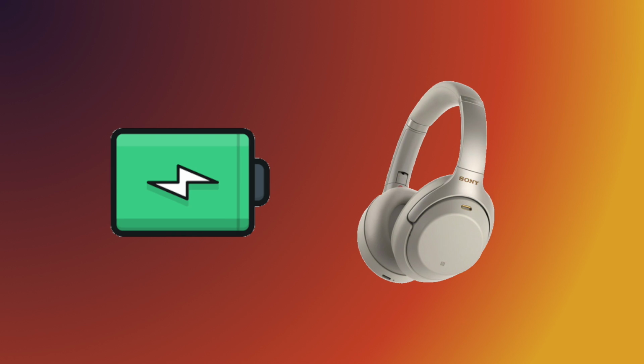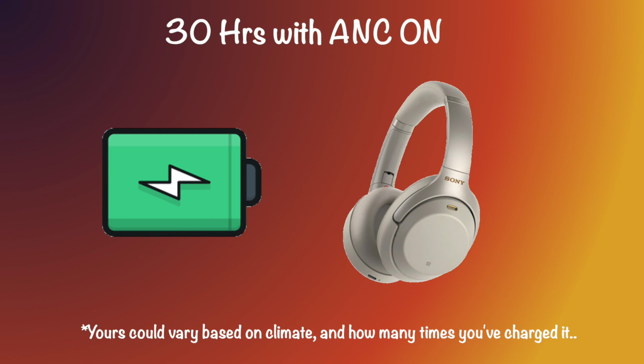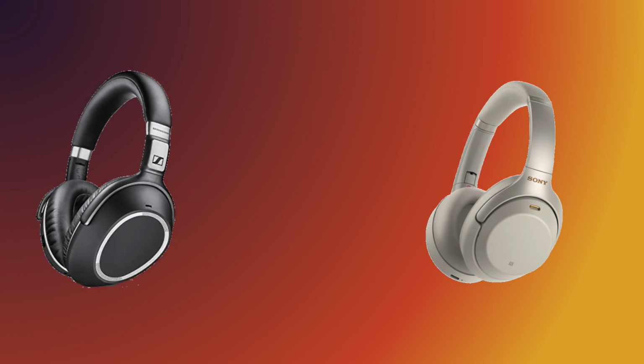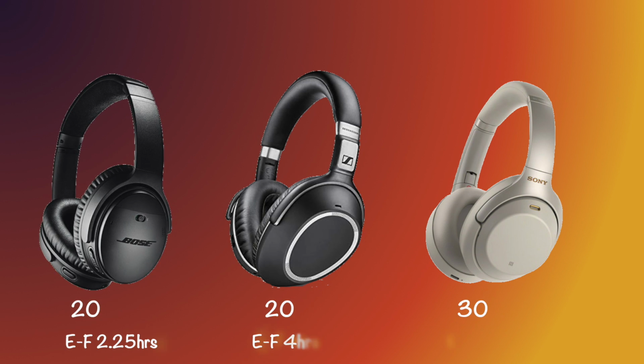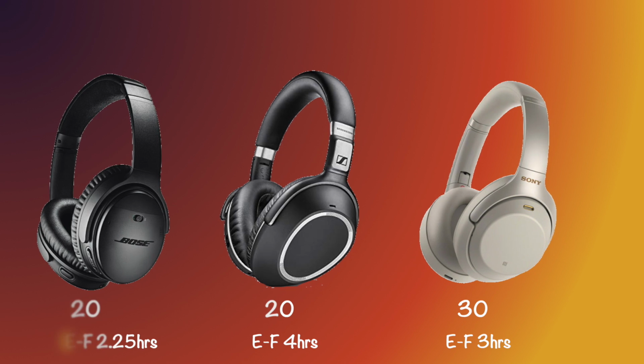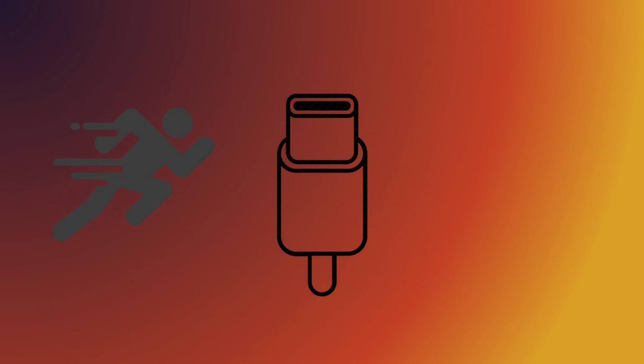Now, battery life, by the way, is pretty great. Supposedly, it gets around 30 hours with ANC. In my personal experience, I've gotten like 15, but that could probably just be because it's refurbished, so keep that in mind. And it's excellent compared to other brands like Bose or Sennheiser, which is good. No problem with running out because they have USB-C charging, so a lot faster, more secure charging, not going to break as much. It's more universal, so a bunch of things are switching to USB-C, so you don't have to carry around a slow micro USB cord, which is good.